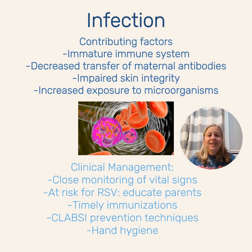Infection. They are still preterm infants. They still have an immature immune system. They've had a decreased transfer of those maternal antibodies from mom to baby. Their skin integrity is not as intact as a term baby's. So we still need to monitor them closely. Most places have a late preterm protocol, how often you're doing your vital signs, how often you're checking in with the baby, whether that is, again, in a newborn nursery, on a mom-baby floor, postpartum floor.